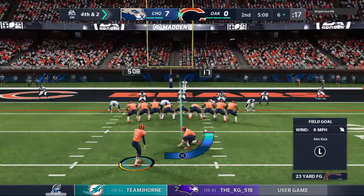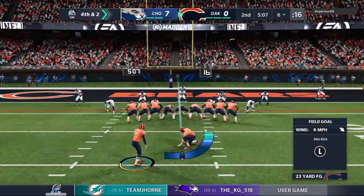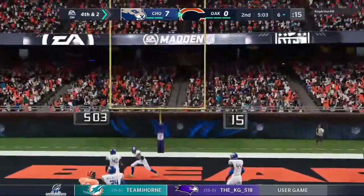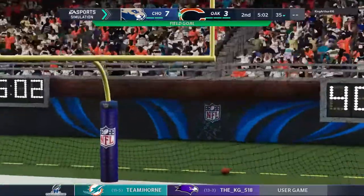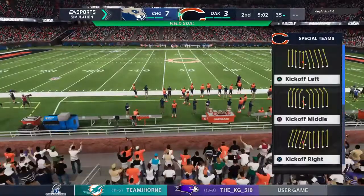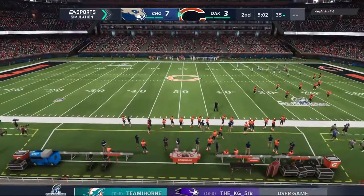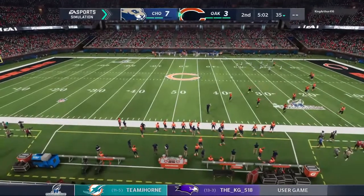Eddie Pinheiro on now for the Bears. This is an easy one, 23-yarder. 23-yard attempt. This is up and good from Pinheiro. And they are on the board, but still trailing. It's 7-3. So the field goal there caps what winds up to be an 11-play drive.